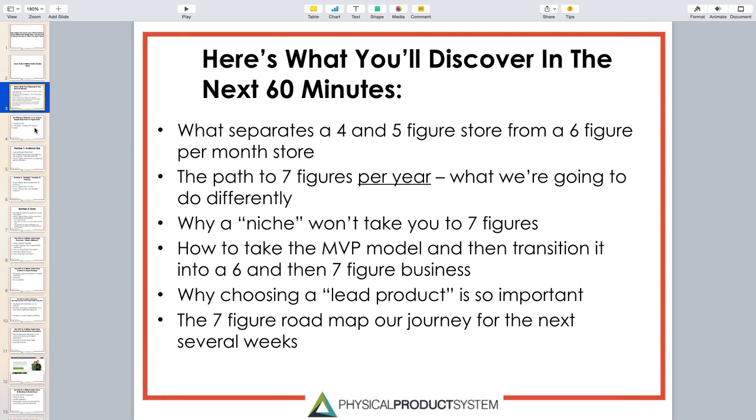Cool. All right, so guys, let's dig in. The first thing I want to do is cover what separates 4 to 5 figure stores from the 6 to 7 figure stores. And it's really important for those of you who are just starting out and consistently trying to hit your sales goals, right?